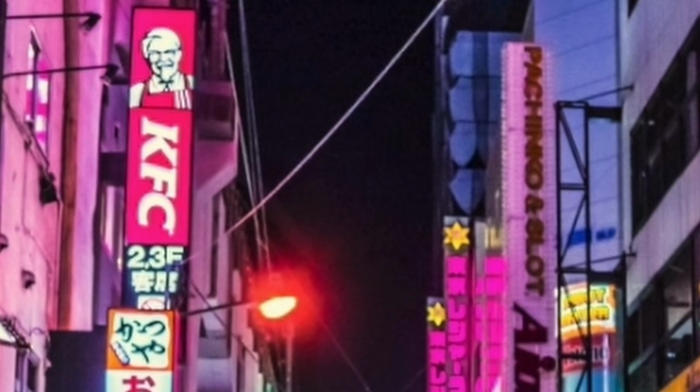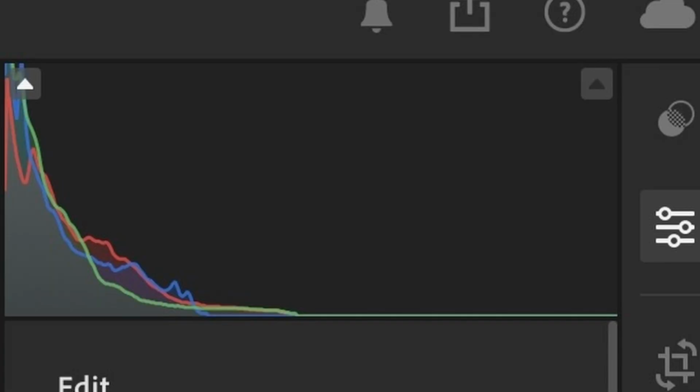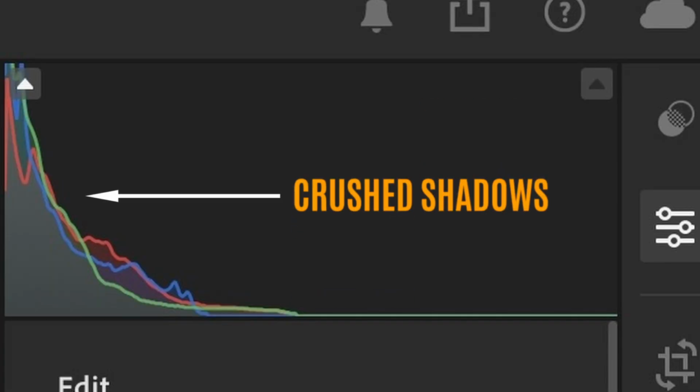This is where proper exposure and post-processing matter. Slightly overexposing your shadows and pulling them back later helps preserve detail. Use selective noise reduction to clean up problem areas without softening the entire image. If the histogram shows your shadows are crushed, you'll probably get grainy looking dark areas.